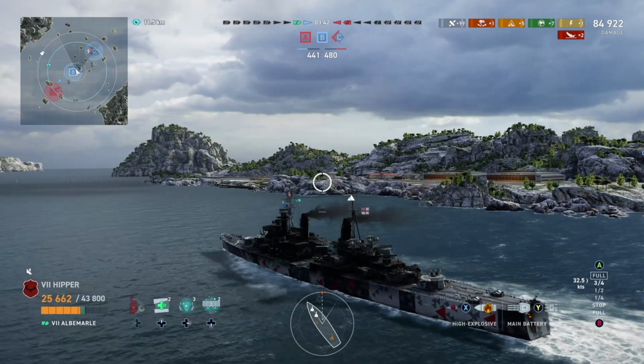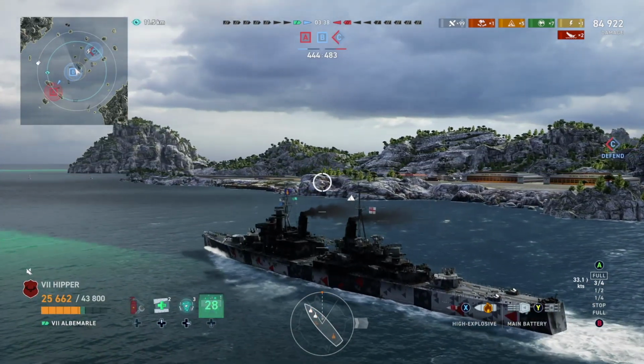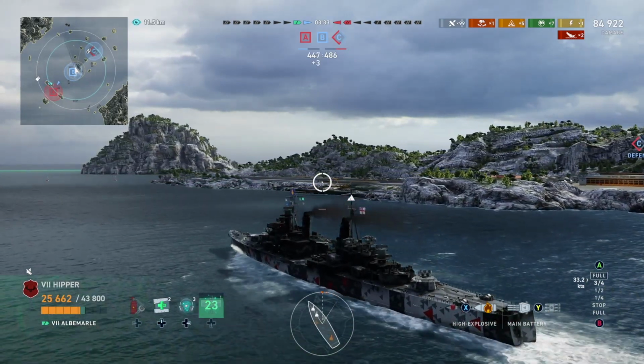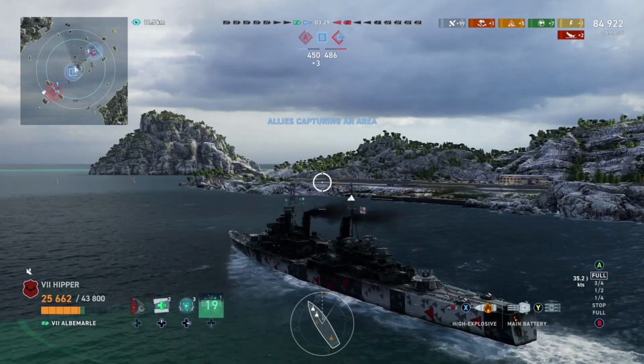Now, the reason I make a mistake here is because I have no way of resetting the cap. I was expecting that Massachusetts in there to survive a little bit longer than this. I mean, it is a tier 7 versus a tier 6. But unfortunately, that wasn't to be.